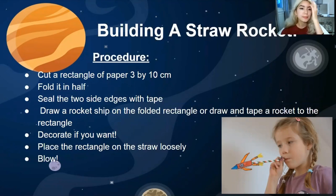That's my rocket. So after we decorated our rockets if you wanted to, we're going to place the rectangles on the straw loosely. We don't want the straw to touch the very top. We want it in the middle. And then we're going to blow. So we're going to blow here. So my rocket went up and then down.